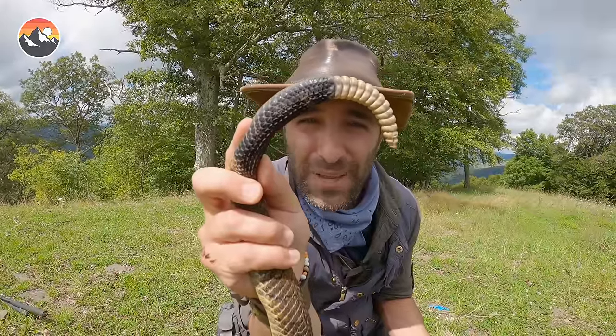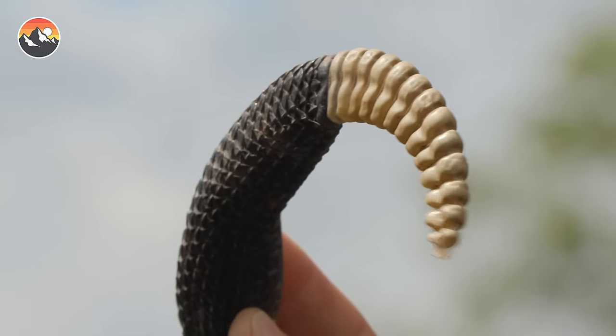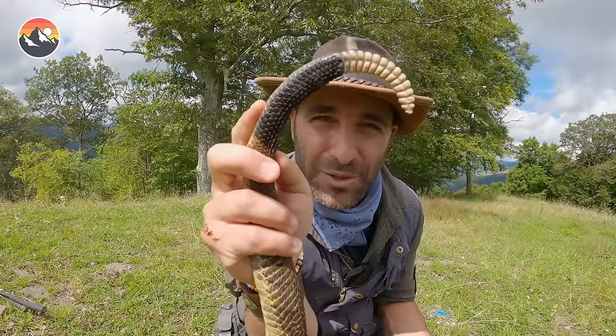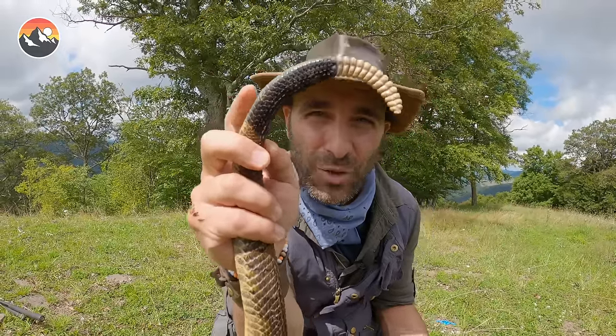And the rattle itself is actually made out of modified scales. You can actually see the way that it's growing out of the tip of the rattlesnake's tail itself. Now, inside its tail are a bunch of very specialized muscles that allow the tail to vibrate at a very high rate, which causes the rattle to actually rattle. So I can rattle it myself like that. Or if I let go of those muscles, the rattlesnake will rattle it on its own.